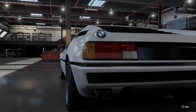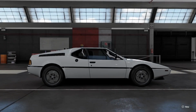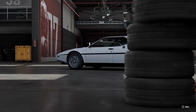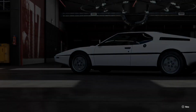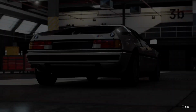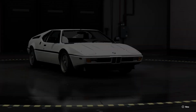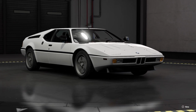BMW is known for many things: legendary touring cars, amazing engines, a progressive styling department that only hires blind people. They are a truly fantastic performance car manufacturer. But you know what's one thing they're not really known for? Mid-engine supercars. And yet they were a very early adopter of the mid-engine 70s wedge, with what's often overlooked, but equally important, the M1.